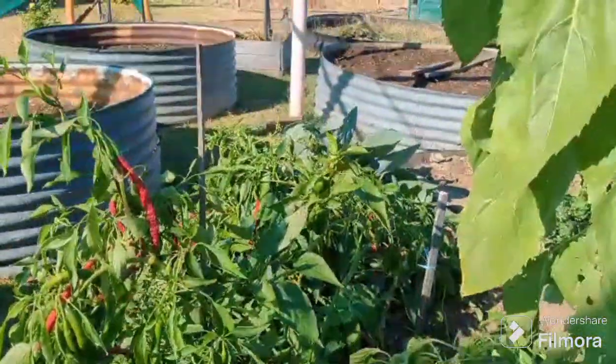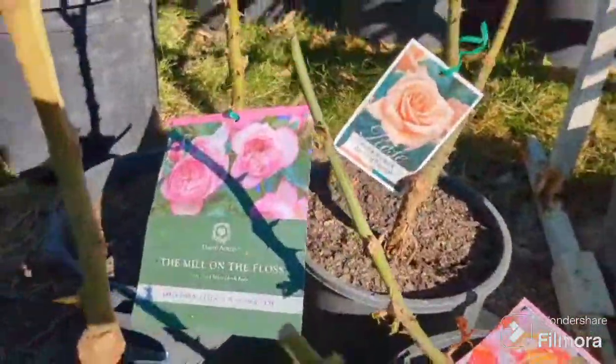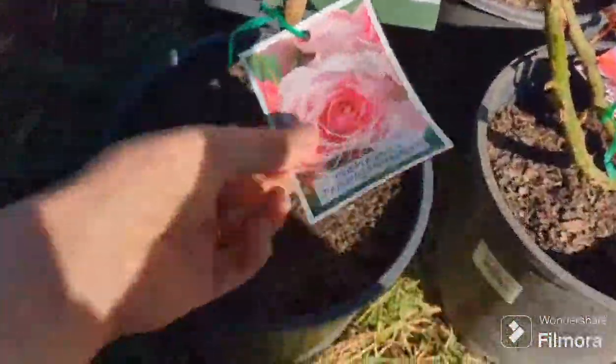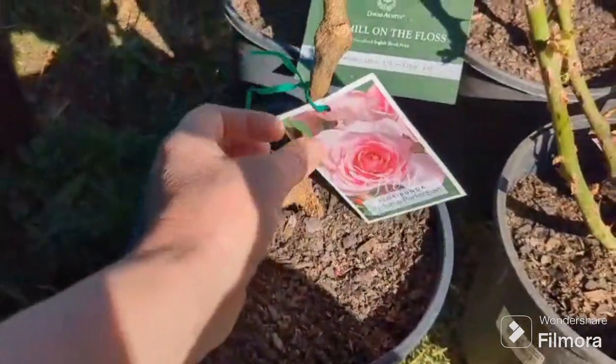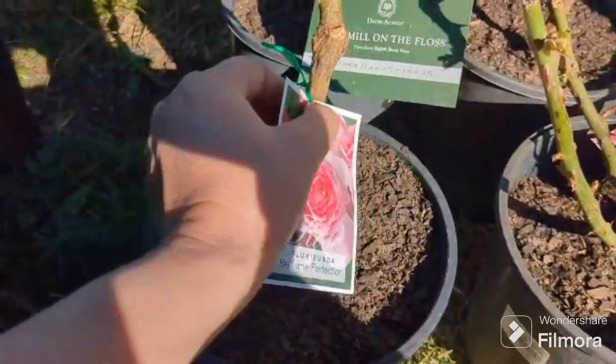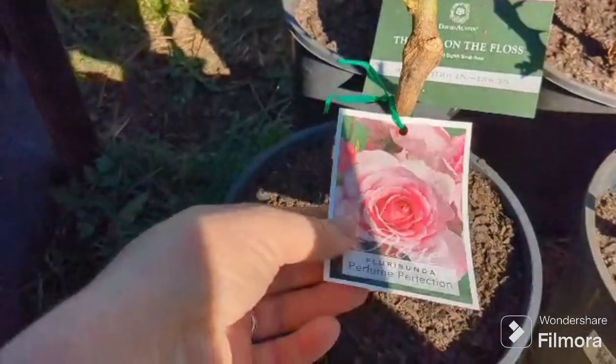The capsicums. Something's eating them. Bowerbird, I would say. And then chilies galore over there. And roses. Some new roses. I'm actually investing in quite a few roses, or have invested in quite a few roses to put in. This is the first 4, and I've got another 13 coming, I think.